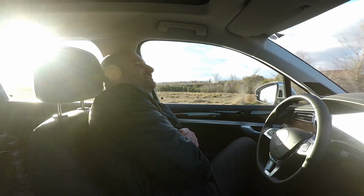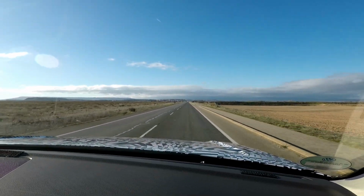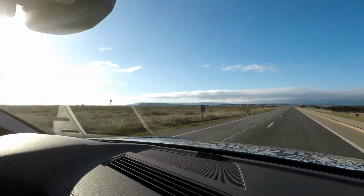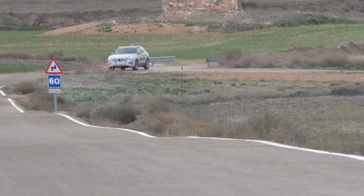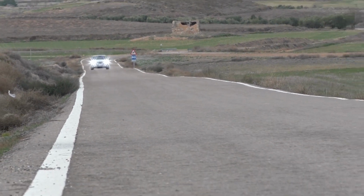Okay, but what if you'd like to switch to the sport mode and give full throttle? This is a V6 diesel, normally having a brutally ugly diesel sound, but here you can't hear anything. Listen. So the car is really well insulated, so that you can't hear it's a diesel, so you don't have that typical diesel nailing engine sound. Well done, Volkswagen.